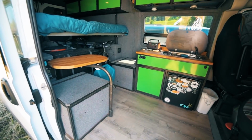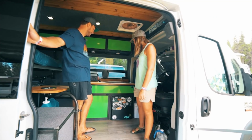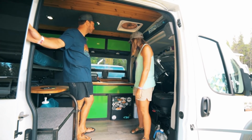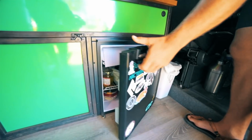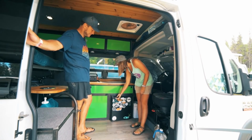This is our kitchen. We did not do the build ourselves. We hired someone to do it, and we were very close to him throughout the whole design and build process, so it turned out exactly how we like. We've got the small truck fridge in here. It holds about 3 to 4 days worth of fresh food for us.